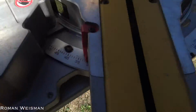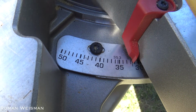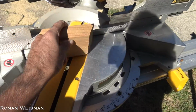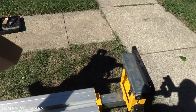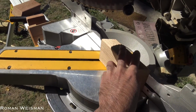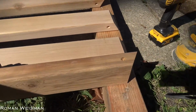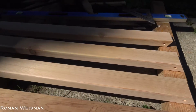The angle that I used is this one. And what I'm doing is placing the board like this, cutting it, pushing it to a predefined location since I have all of them at the same length. So I'm putting it here and then cutting the other side. And then I have those boards which I always pre-drill, countersink, and now I'm going to oil them.